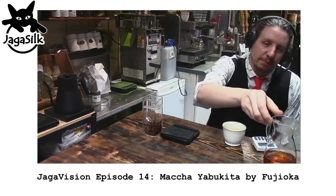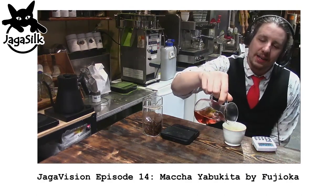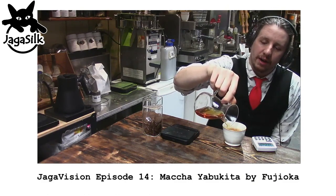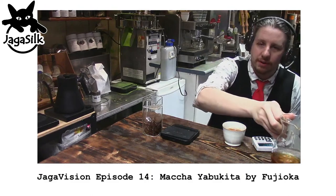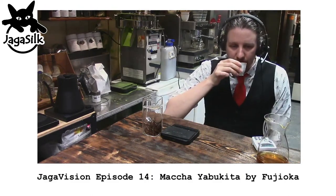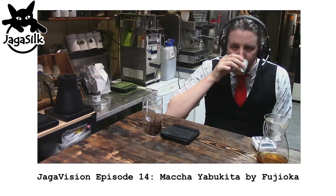And it is tasting a little bit better as it cools. What it's lacking is the sort of sugary thickness that I've come to crave from this region. It's somewhat watery.